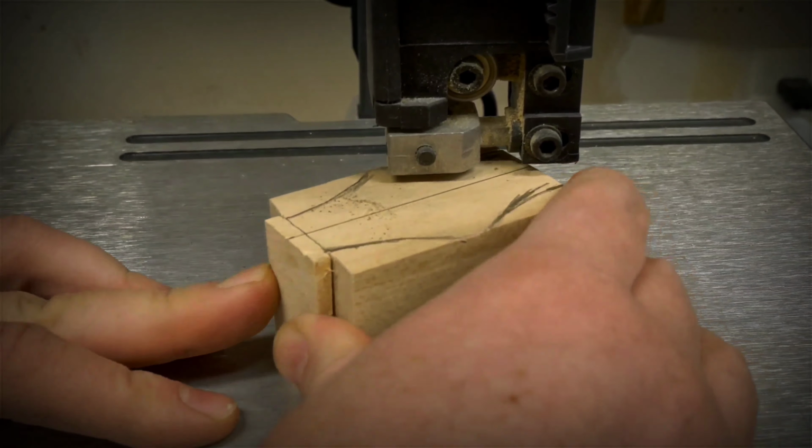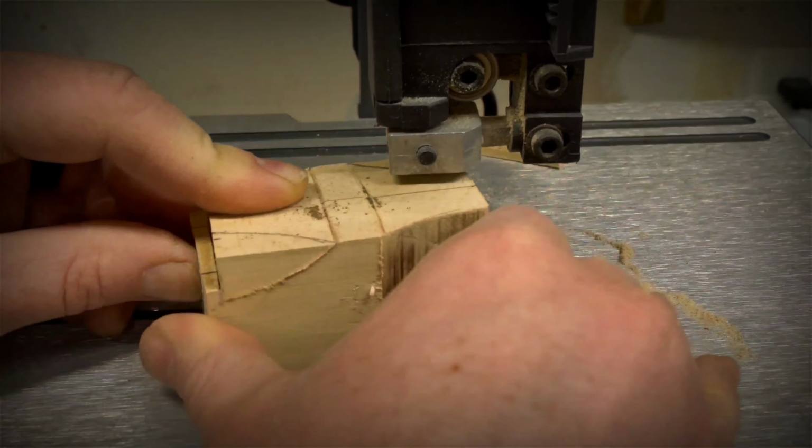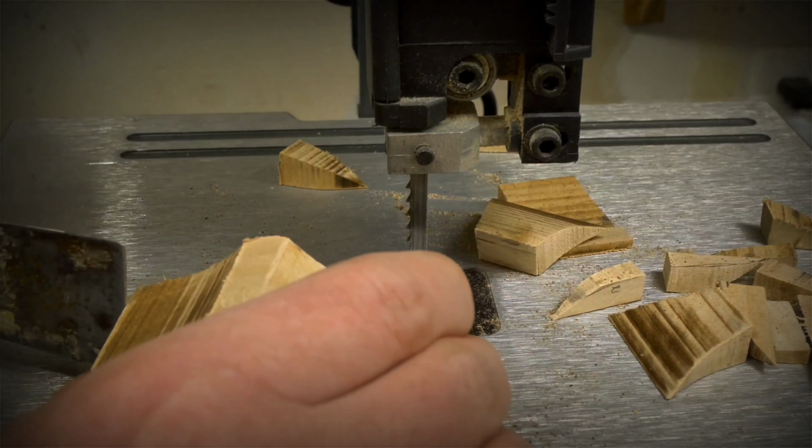I hate to fast forward the stuff too much, but I'm firmly in the lather, rinse, repeat part of this project, and you get the idea. And this is the piece that I was left with.